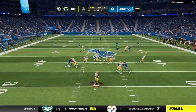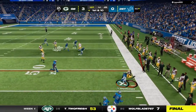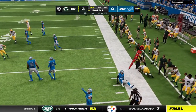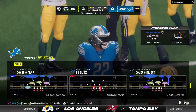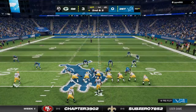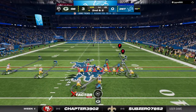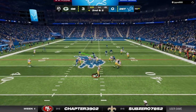Following the interception, Love. It's a short one here, complete to his tight end. And able to break one tackle, but then quickly brought down. But a nice little gain. So much goes into a successful play, doesn't it? How about that play action there? Freezing the defense just enough to bring the tight end free downfield for the completion.